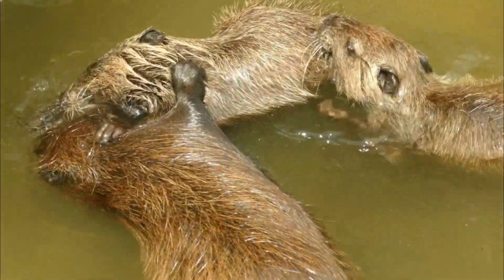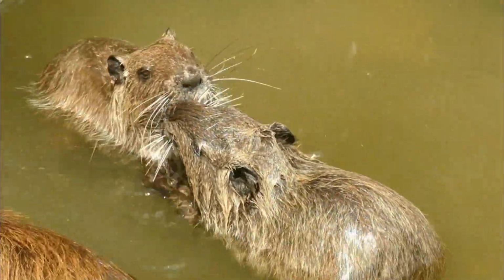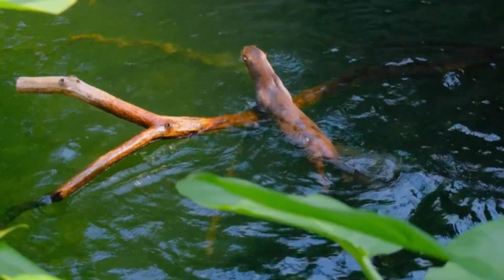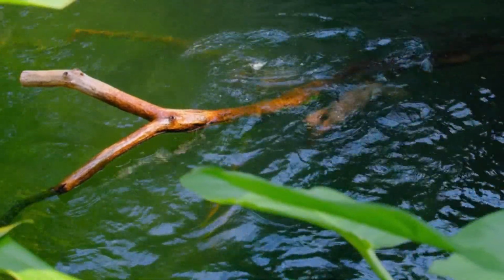Number 4. Diet. Coypus are herbivores and mainly feed on aquatic plants, roots, and stems. They are capable of causing significant damage to wetland habitats due to their feeding habits, which can lead to the destruction of vegetation and erosion.